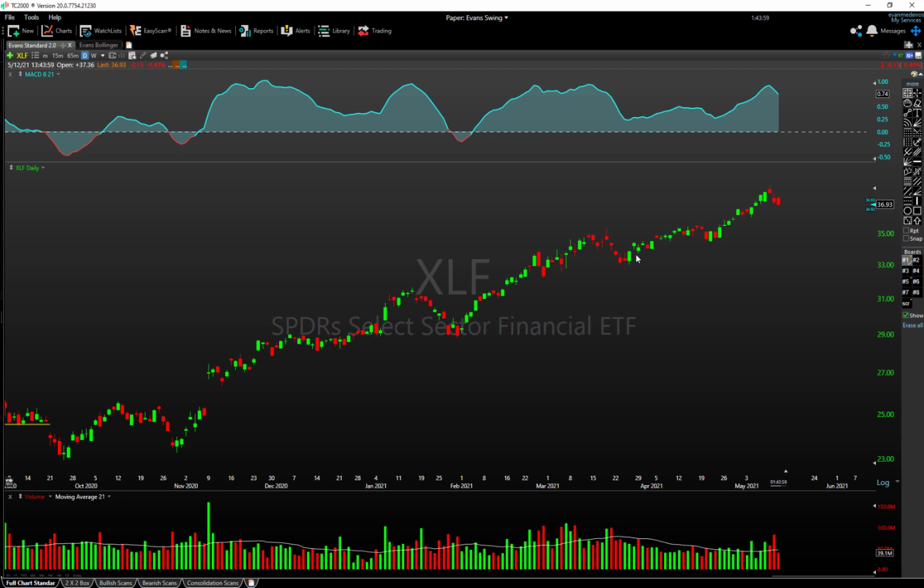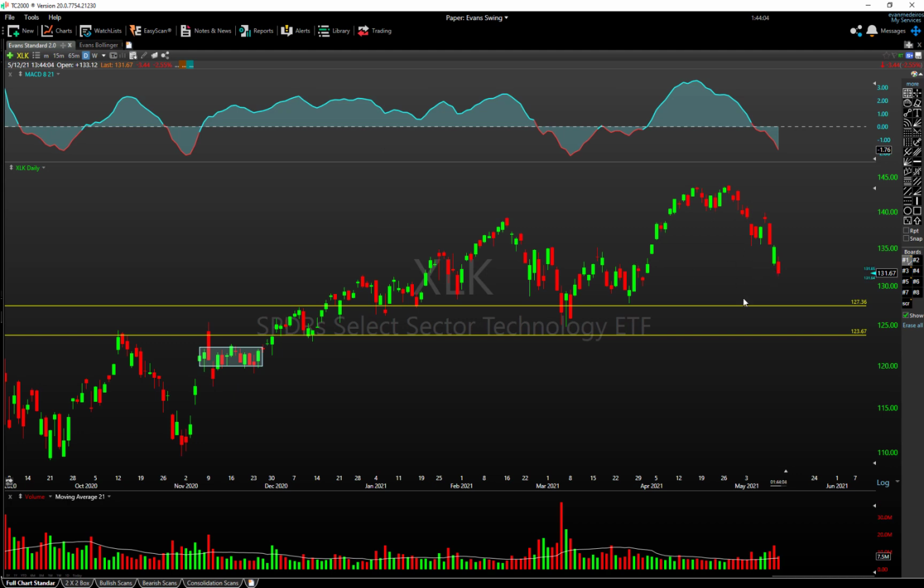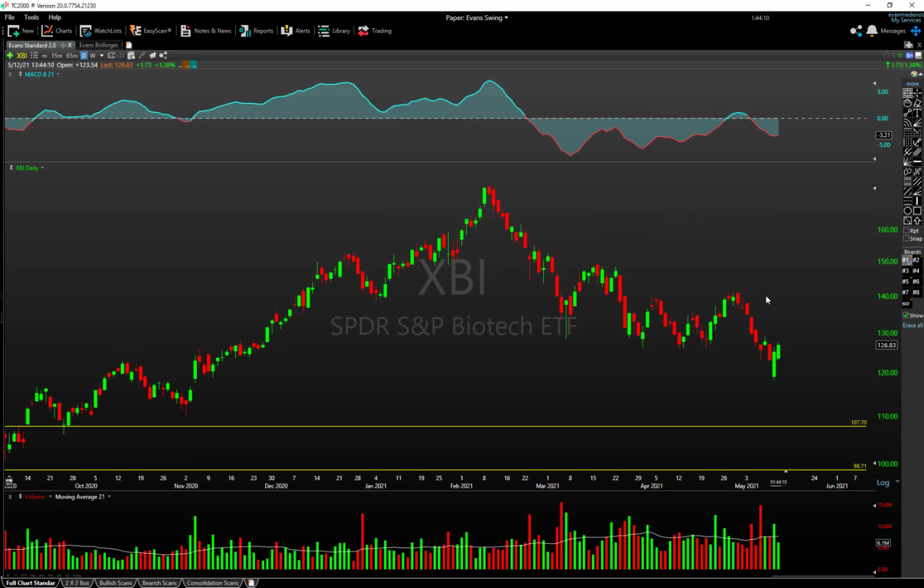And when we look at things like technology, this looks like the QQQs that we just looked at, much more of a sloppy chart. And if we look at things like biotech, this is looking like it's trying to bottom out here, but looking much different, where it is well off of the highs versus the energy, materials, and financial space. So that's one high level thing to keep in mind.